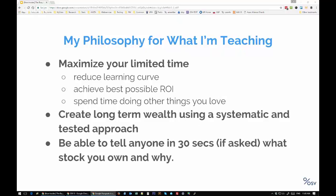I want to help you reduce your learning curve, get the most out of what time you're putting into the markets, and then enjoy the process as well, because it's all about building long-term wealth. For example, if somebody came up to me and asked me what I held in my portfolio, I want to be able to quickly explain, in like an elevator pitch, exactly what I'm holding and why I'm holding it, instead of looking dumbfounded, because nobody wants that, right?